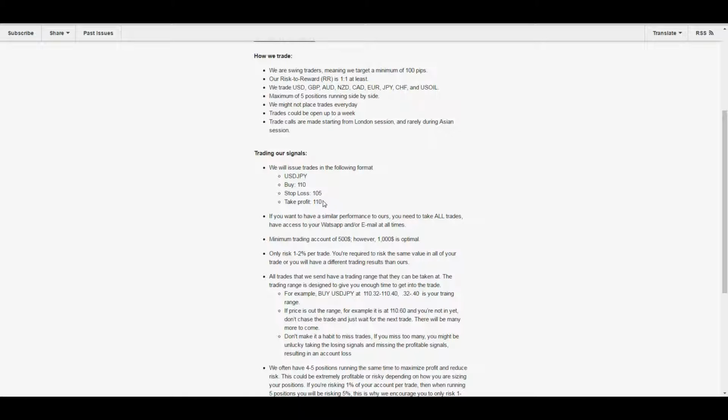We'll issue our trading signals in the following format. It's pretty straightforward. Okay, this is very important. I cannot stress how important this is. You have to take every single trade that we send. Do not cherry pick. Do not say, oh, I think this is going to be a losing trade, so I'm going to sit out. Oh, this is going to be a winning trade, I'm going to overload in the trade and risk a lot. Don't do that. Risk the same and take all trades.